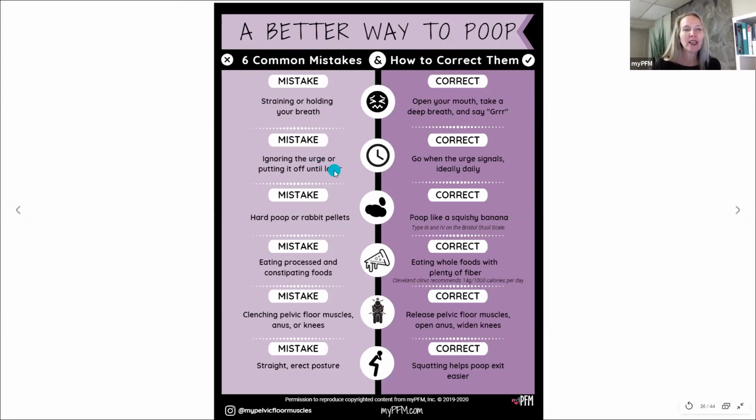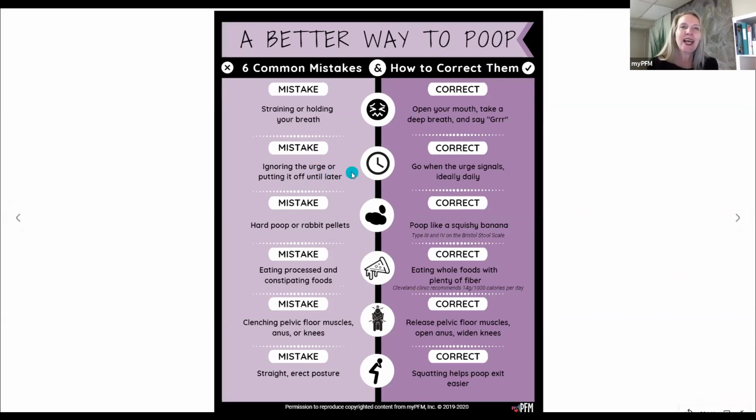Ignoring the urge or putting it off until later. So many times we're busy and we think, oh yeah, I feel like I have to go, but I'm going to do that later, especially for our poops. We put our poops off way too long, and then sometimes we listen to our bladders too much and we get worried and over anxious with our bladders. So don't ignore that urge. Get into a regular cycle and go daily if at all possible.